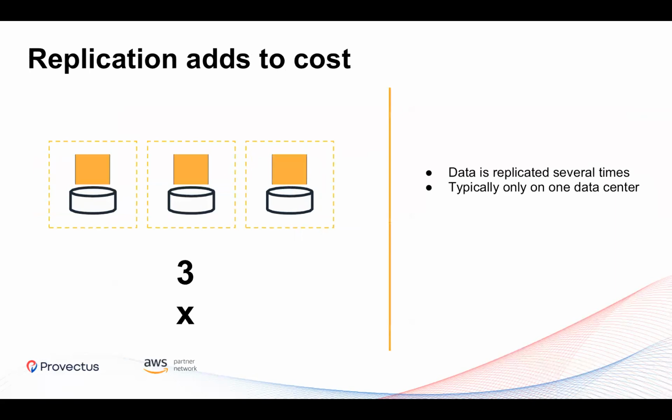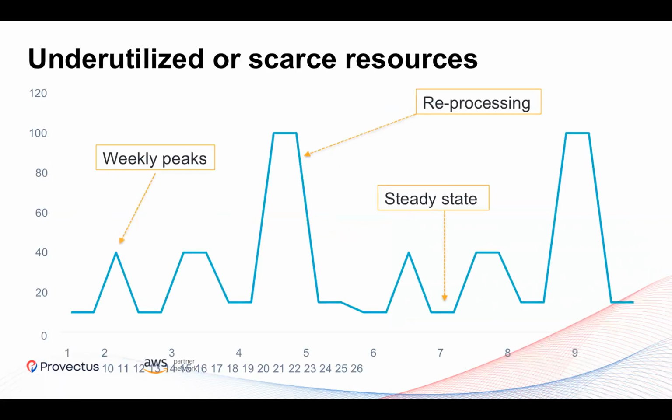And then replication adds to the cost. Typical replication is 3x in HDFS, in on-prem Hadoop. And you'll see that when you see how EMR works, you do not have similar types of challenges. So this is another interesting one.